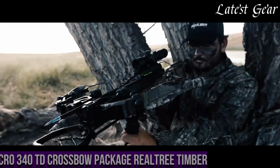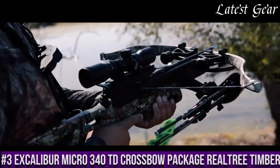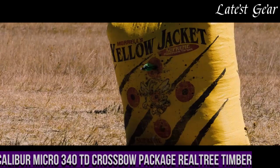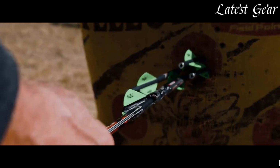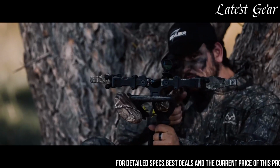Number 3. Excalibur Micro 340 TD Crossbow Package Realtree Timber is an outstanding choice for hunters looking for a compact and high-performing crossbow. With its takedown TD design, this crossbow can be easily disassembled and reassembled in seconds, making it incredibly convenient for transportation and storage.